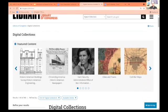And what we're going to do is, right off the bat, I'm going to go up to this search. And you'll see here that we're searching just in the digital collections, and you can change that. We'll do that here in a bit. But right now we're just looking at digital collections. I'm actually going to look for diplomacy, because why not? We'll see what they have about diplomacy.